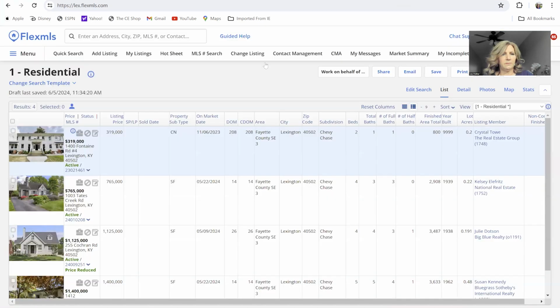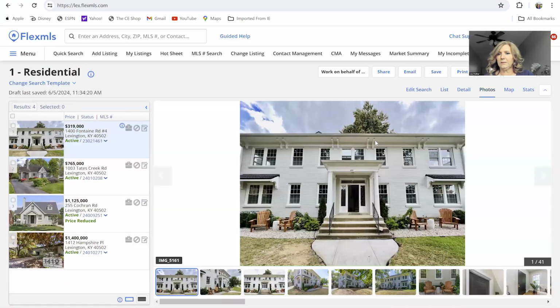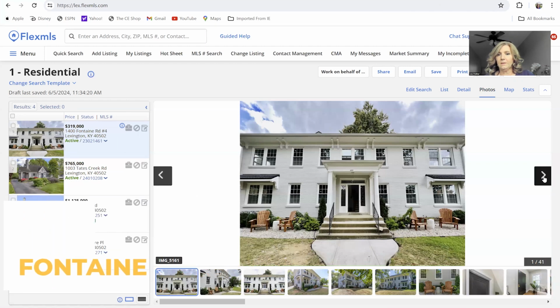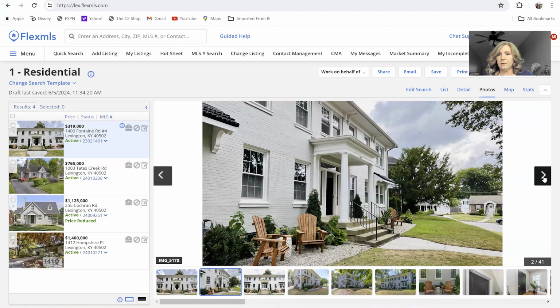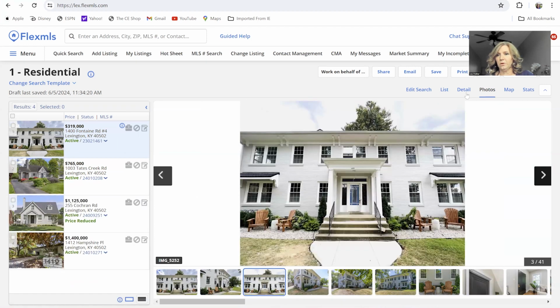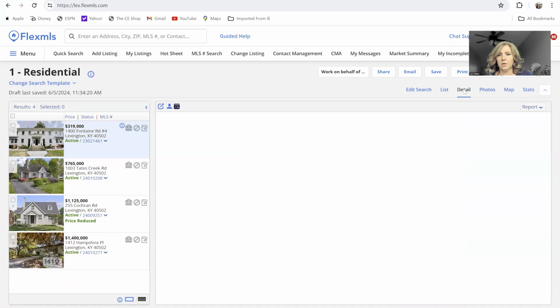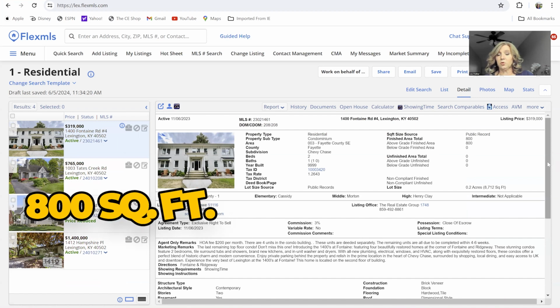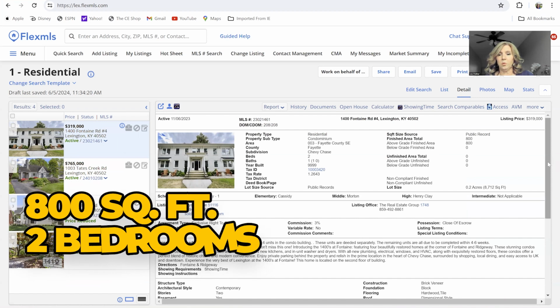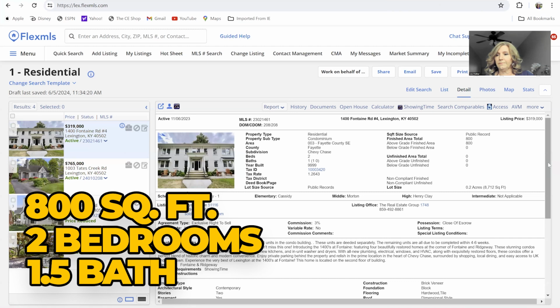Let me see if I've got them pulled up. Now, here's the first house I wanted to look at. It is on Fontaine. Now, this is a condo. So actually, you'd just be purchasing a condo inside this beautiful old home. This house, well, they don't have the date that the house was built. But this condo is about 800 square feet. It is a 2-bedroom, 1.5 bath.